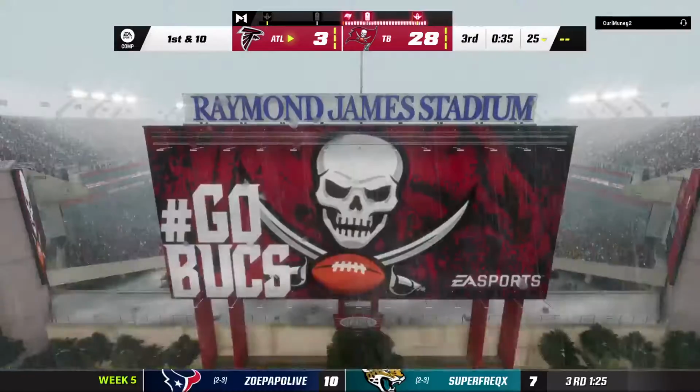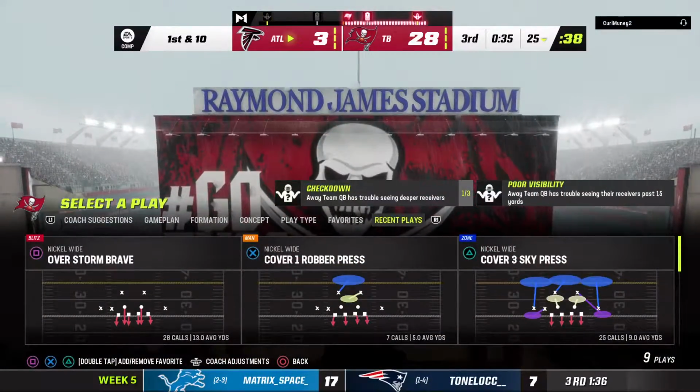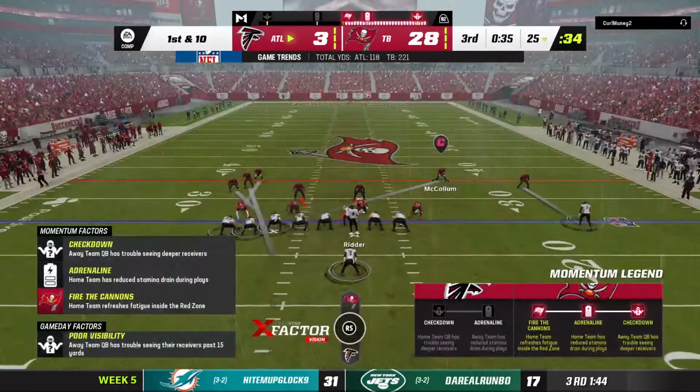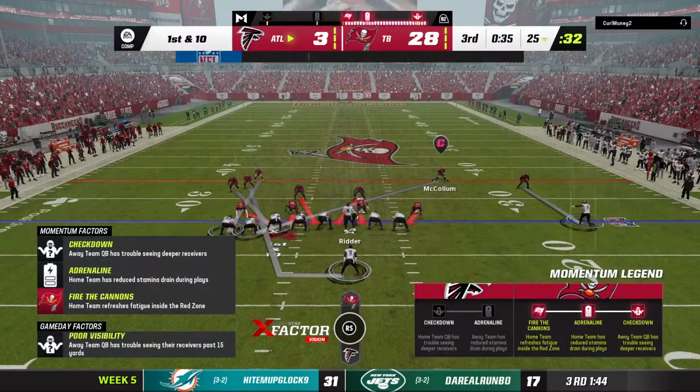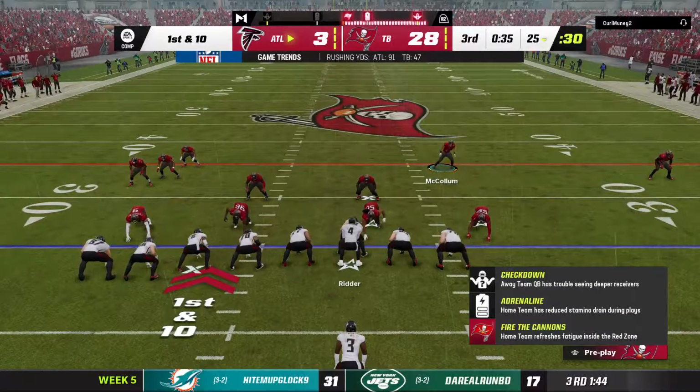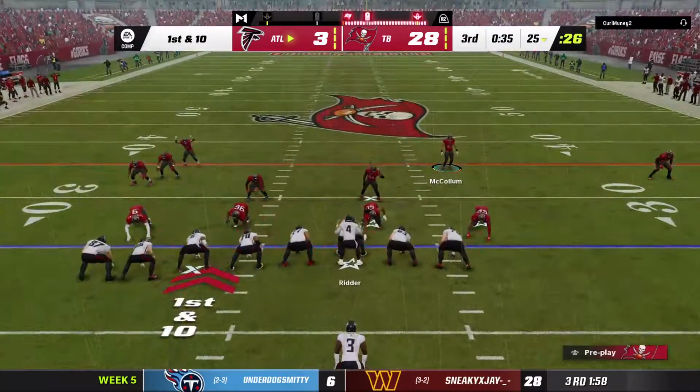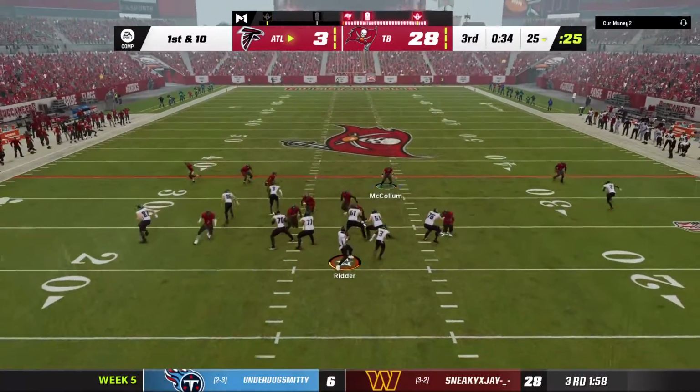The return man down to a knee, and this will come out to the 25-yard line. About set to begin their next drive, the Falcons offense at the line. Well, we haven't exactly been treated to a nail-biter in this one, CD, and if they cannot score here, this one's pretty much all but over.